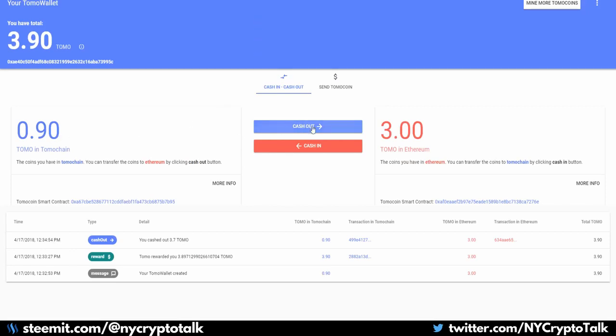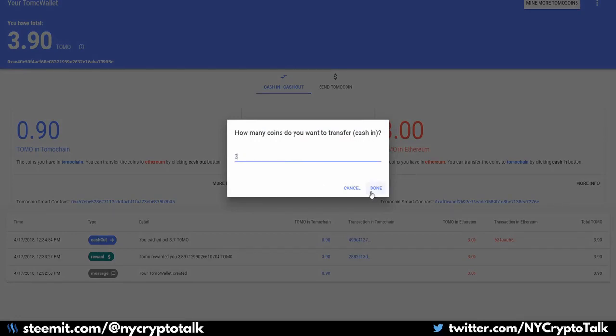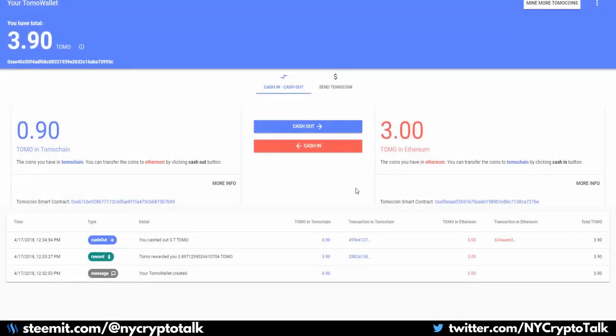This is their Tomo wallet, which I think is really cool, and they do have the ability to show you how you can cash in, cash out your Tomo coins from the Ethereum blockchain. Basically, this is how much Tomo coins you have based on your Ethereum wallet, and you can actually cash in your Tomo coins onto the Tomochain. So this is how you can switch back and forth from the Tomochain to Ethereum chain, and this is on the testnet right now, so it does take quite a bit of time for it to actually show up, but you can see I actually did it earlier and I was able to cash out on Tomochain and bring it to the Ethereum network. So you can actually play around with their Tomo wallet, which I think is really interesting.